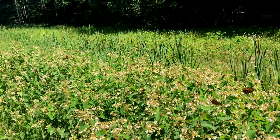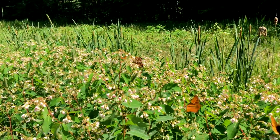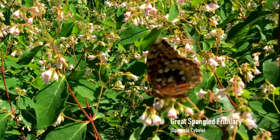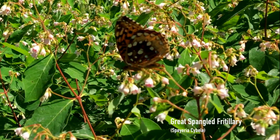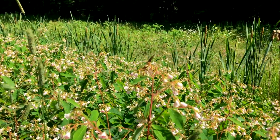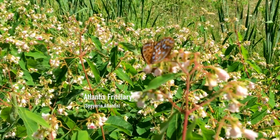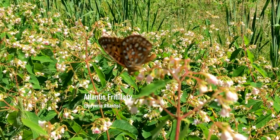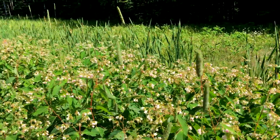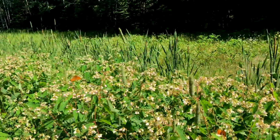If they'll sit still, there's a really great comparison of great spangled and Aphrodite fritillaries. The large ones like this one here. It's great spangled with that really wide terminal border to the hindwing, and then just above it, a little bit smaller and a little bit more slender terminal band in the hindwing is Atlantis fritillary. Beautiful butterfly. One of a number of species we've seen so far today.